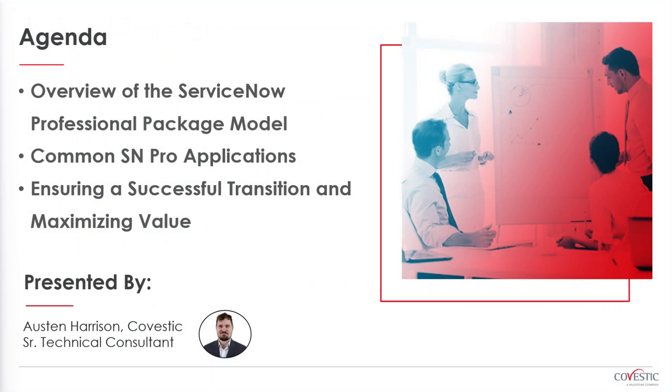All right. On that note, let's review our agenda for the presentation today. We'll start with an overview of the ServiceNow Professional License and how it's related to the various application suites available for purchase, like IT Service Management or Customer Service Management. One of the defining features of the professional package model is the number of features that are available regardless of what industry application suite you invest in. So we'll be reviewing ServiceNow's advanced reporting, machine learning, and chatbot capabilities at a high level. And finally, we'll briefly explore how you can ensure a successful transition into ServiceNow's professional features and maximize the value you can get from the product.